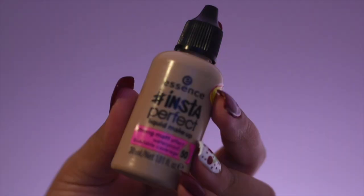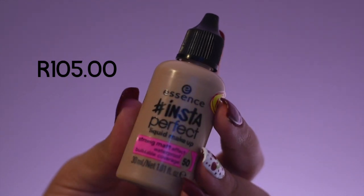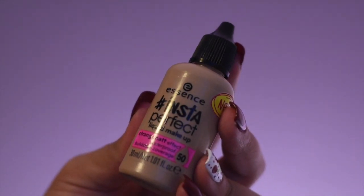The next part I'm extremely excited about because I've seen this everywhere, and everybody's had such good reviews about it. It is the Insta Perfect Liquid Makeup Strong Matte Effect Waterproof Buildable Coverage, and I got it in the shade 50. Like I said, I saw this on Nuzar Jacob's channel and she had used it and she loved it. It's a small little bottle, it's nothing too exciting. It's got a squeezy top. I got it in the shade Perfect Honey.